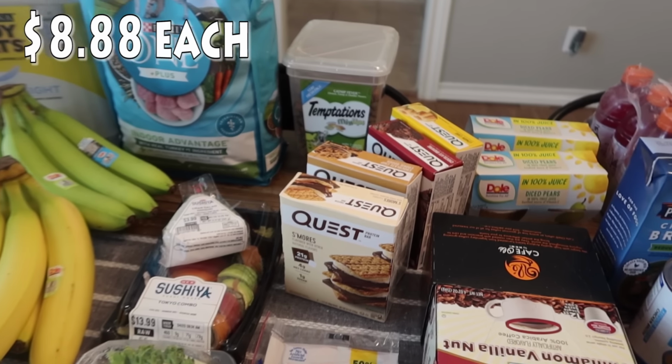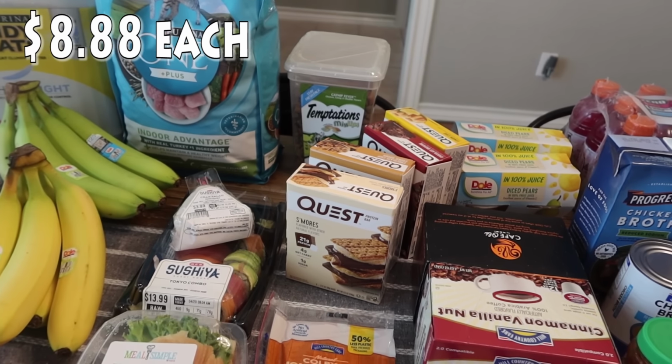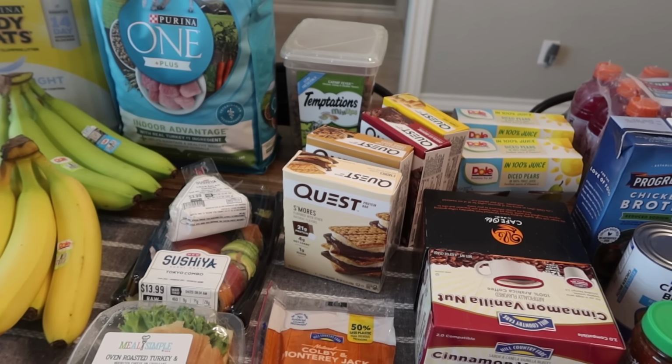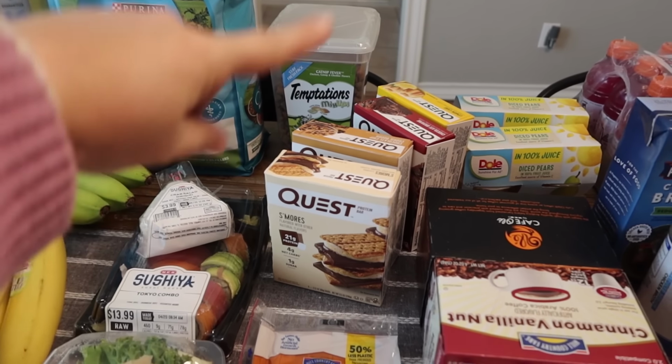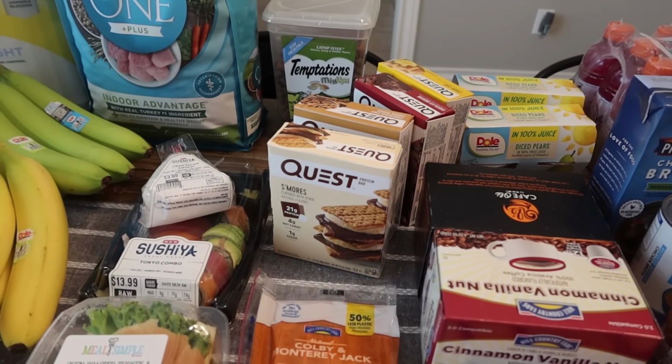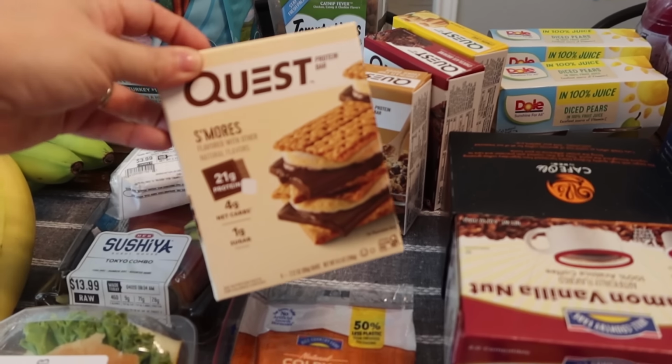Stocking up on the protein bars. So Built Bar is our favorite, and I could have sworn the HEB sold them. They didn't have any, so I might go online and order them just so we have them maybe next week. But we did go ahead and just get a few boxes of the Quest protein bars. These ones are okay. I just prefer the Built.